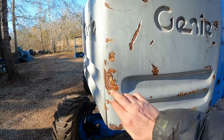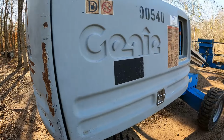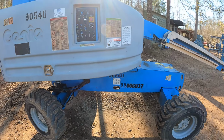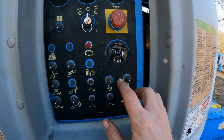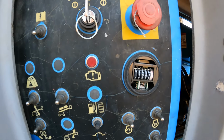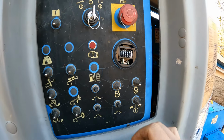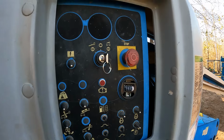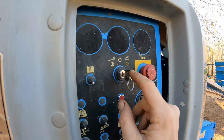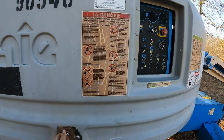Now it does have some dings and some paint scuffs and hits here and there, but for the most part the machine looks pretty good. However, it does have some issues, and we'll get to those later. One of the issues is the hour meter. Now I believe this hour meter does work, and it is the correct hours, which says 5,567, but the glass is broke on it. One other issue, these start-stop buttons are completely destroyed, and you have to turn it off with the key. So basically you have to get out of the lift and cut it off.